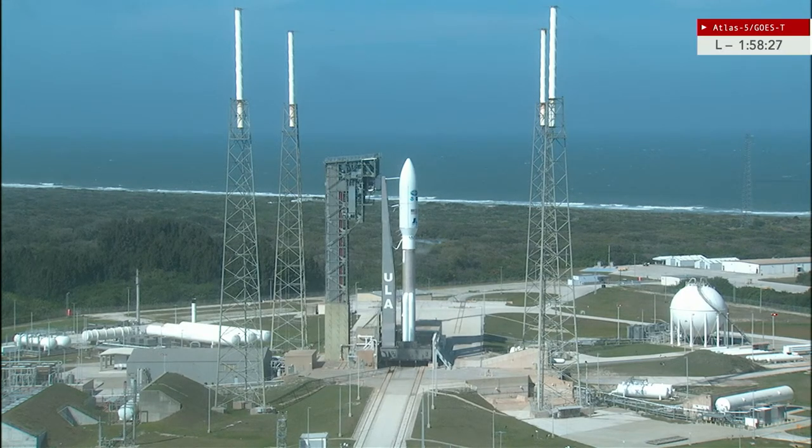You're now looking at a live view of the Atlas V rocket on Space Launch Complex 41. This view comes from a camera on the roof of ULA's Vertical Integration Facility. That's the approximately 30-story structure around a third of a mile south of the launch pad, where the Atlas V components were stacked and assembled on their mobile launch platform. Yesterday, the Atlas V rolled out from the VIF, moved into the position you see now at Space Launch Complex 41.